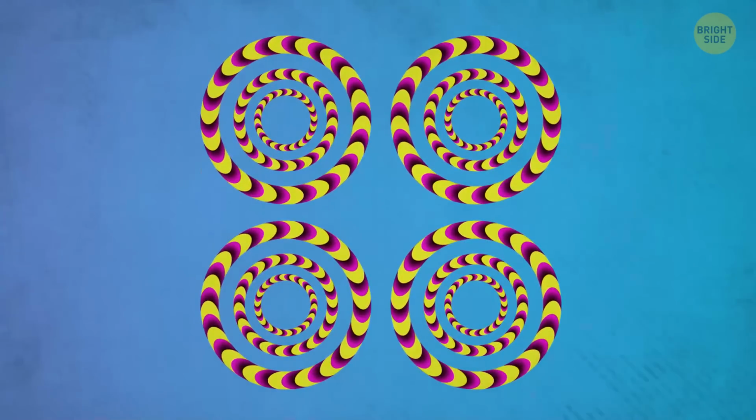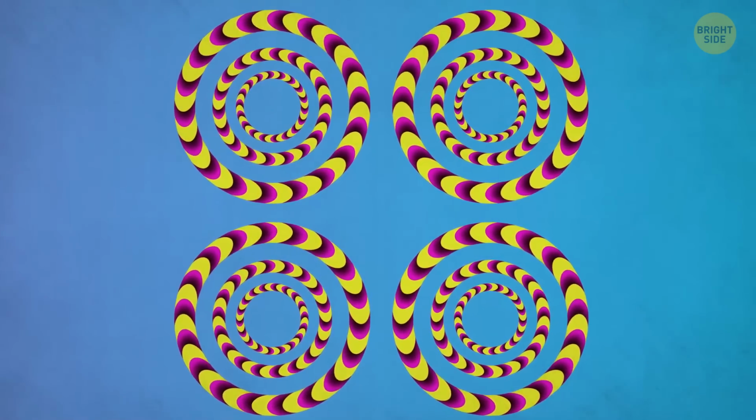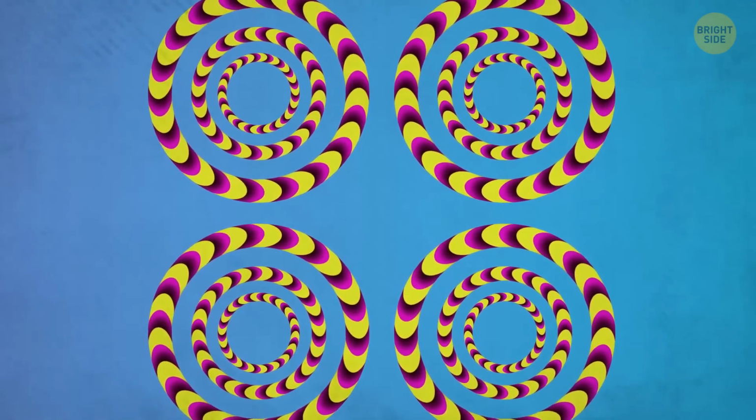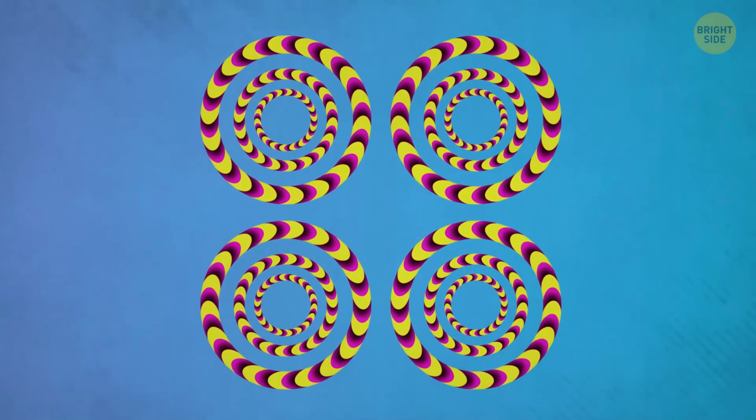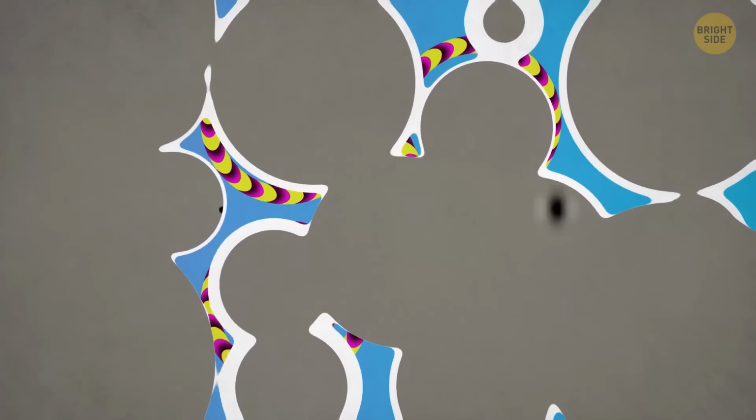Look at this image for a few moments. Pay attention to the patterns of the circles. Are they moving or are they still? I'll bet your brain is perceiving them in motion, but in reality, these circles are as still as a rock. After all, this is not a video or a GIF. It's a still image. Let's try another one.